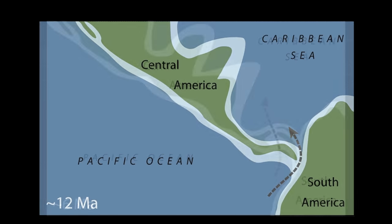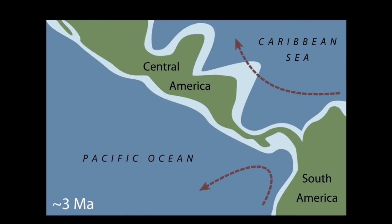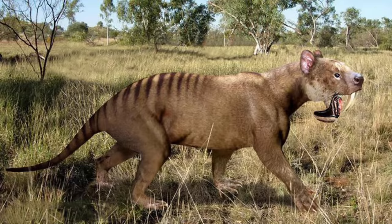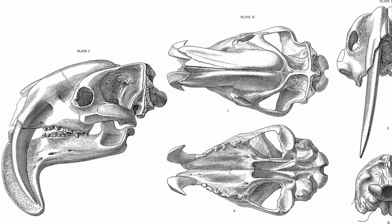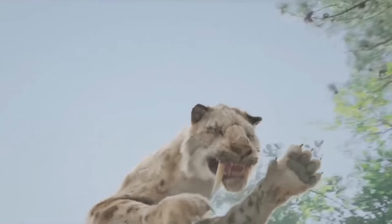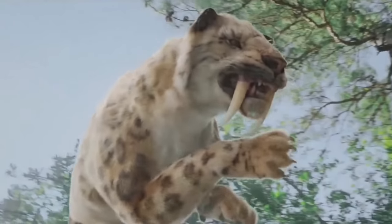Now, Smilodons are the most famous of the saber cats, and probably the most successful. When the Isthmus of Panama connected North America to South America, there was another saber cat that evolved, not cat, big difference, saber marsupial, that evolved sabers through convergent evolution. But the Smilodons were more successful and outcompeted the Thylacosmilus.